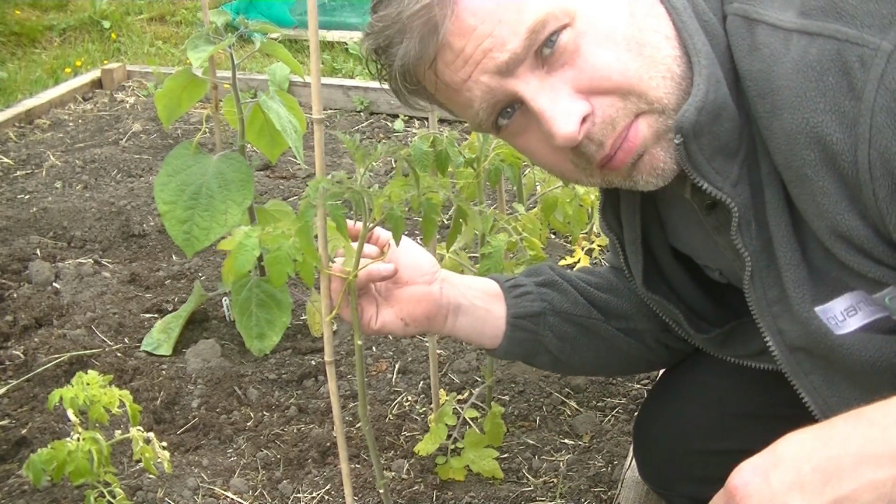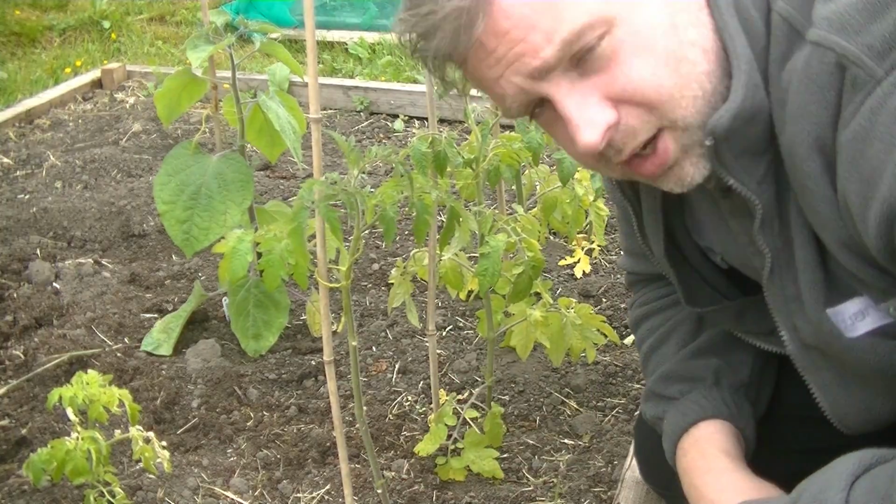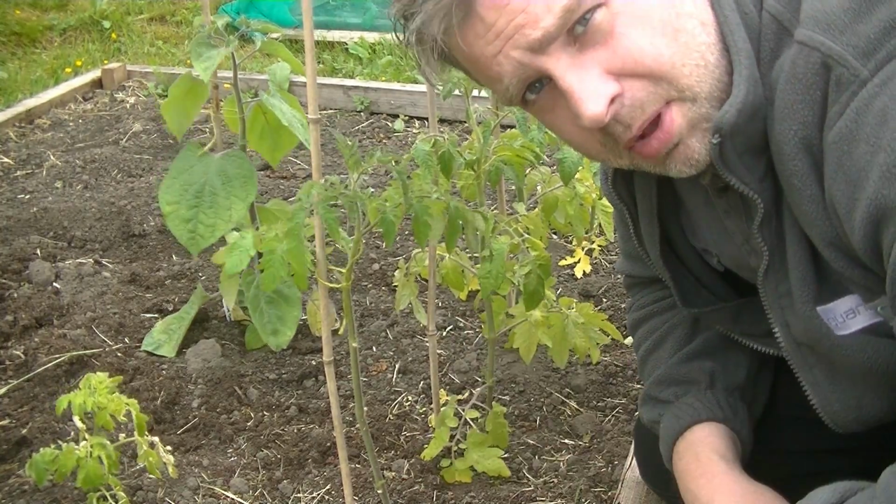When you are tying them in, remember that these plants are going to want to grow, so don't tie them tight to the pole, give them a bit of room to grow, otherwise you'll end up strangling them.